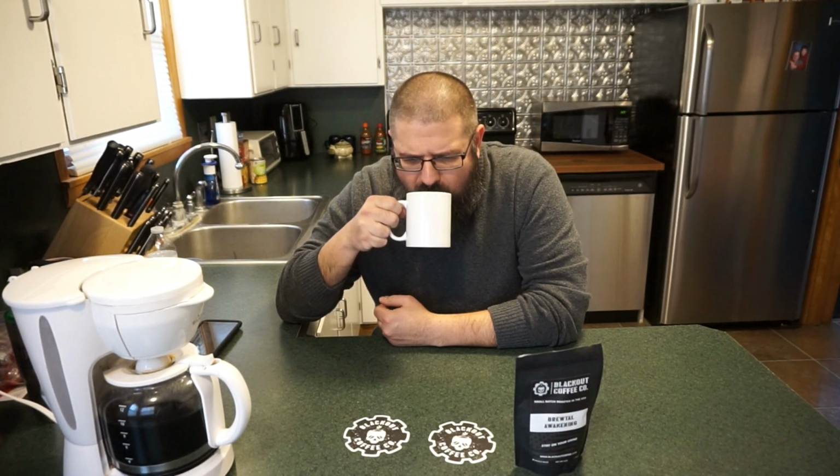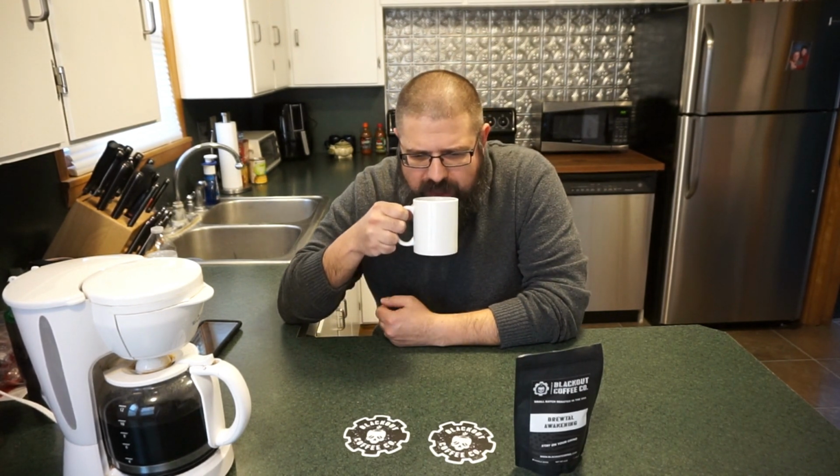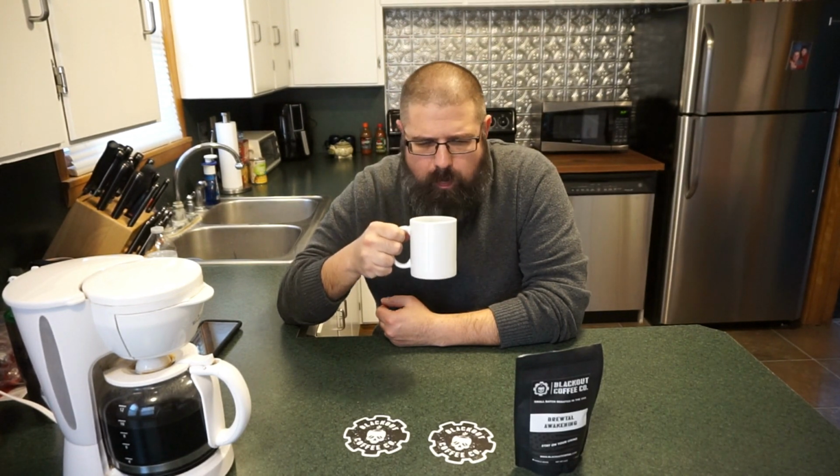Okay, it's got a little bit of tang to it. It's not overly roasted. A little bit of maybe some dark chocolate on the back end. It's not bad. It's really light, really crisp. It's also really hot.